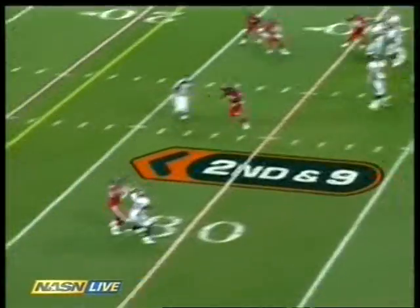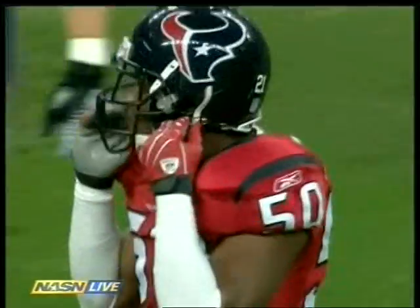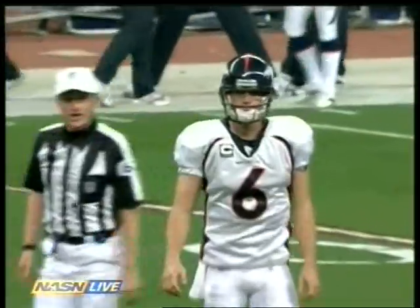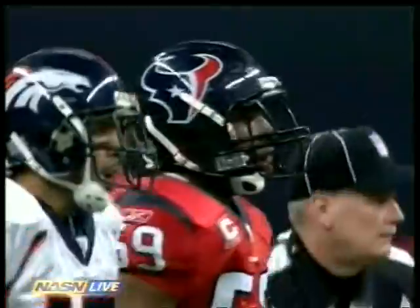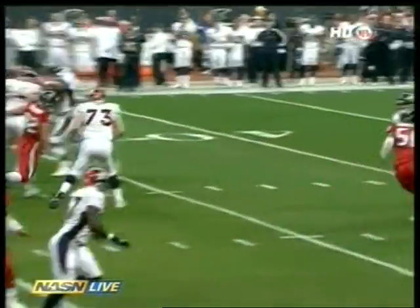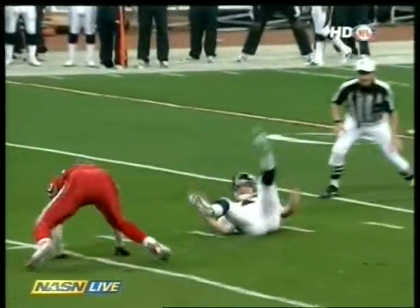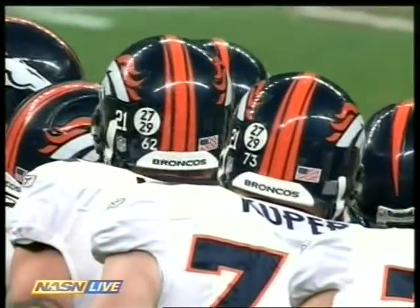Here's some pressure. Knocked down and almost picked off. It goes incomplete. Anderson coming to put the pressure on Jay Cutler, Charlie Anderson on a linebacker blitz. Yeah, and what happens when you're a young quarterback, you do stupid things just like that. I mean, you can't do this. Jay Cutler saw the pressure coming, just lobs it up in the air. Really fortunate that wasn't intercepted right there. You just either take it and throw it all the way out of bounds in that situation or take the sack, but that should have been picked.